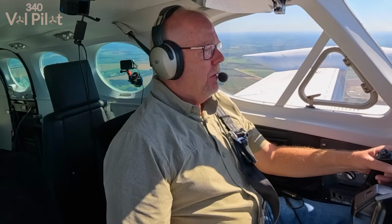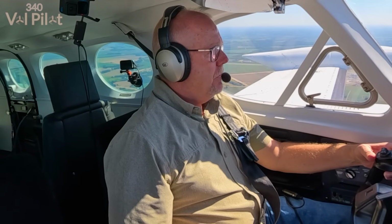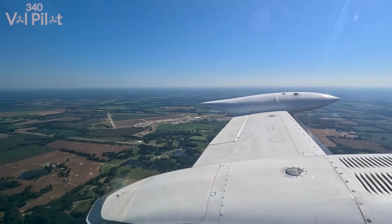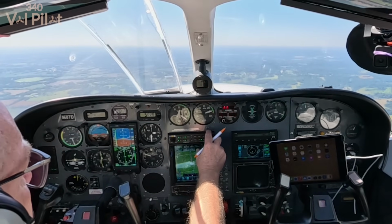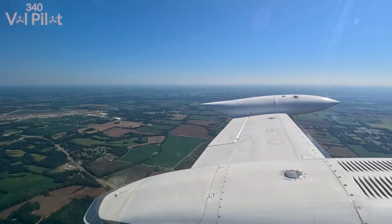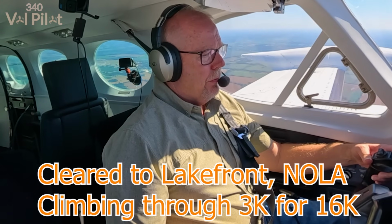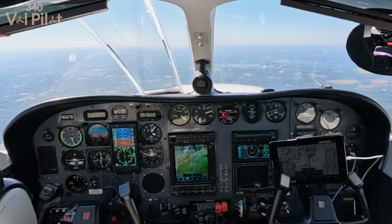Memphis Center, 6871 Delta. 6871 Delta, go ahead. Yes, sir, 6871 Delta, just off Delta Yankee Romeo, climbing through 2.3, looking to pick up clearance. 6871 Delta, squawk 1037. 1037 for 6871 Delta. 71 Delta, radar contact, 10 miles south of Dyersburg, cleared to New Orleans Lakefront and 5, maintain 16,000. Cleared Lakefront, 16,000, climbing through 3,000, 6871 Delta.